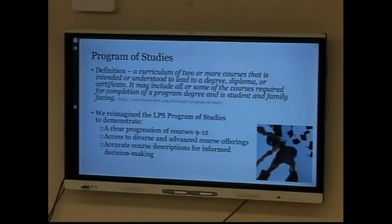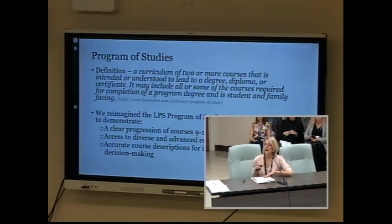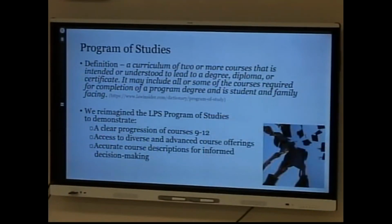Okay, so when we began our work together, first, this was with the assistant directors of all the content and the department heads. Those are really like our experts in the field of curriculum and instruction. We grounded our project in some common knowledge and uniform vocabulary with a clear vision forward. So we start with the definition, and then we talked about the work we were about to do. Like, how are we re-envisioning the clear progression of the grade 9 through 12 courses? How are we ensuring that there's access to diverse courses for diverse students, and ensuring that we have accurate descriptions so that our students and families can make informed decisions?